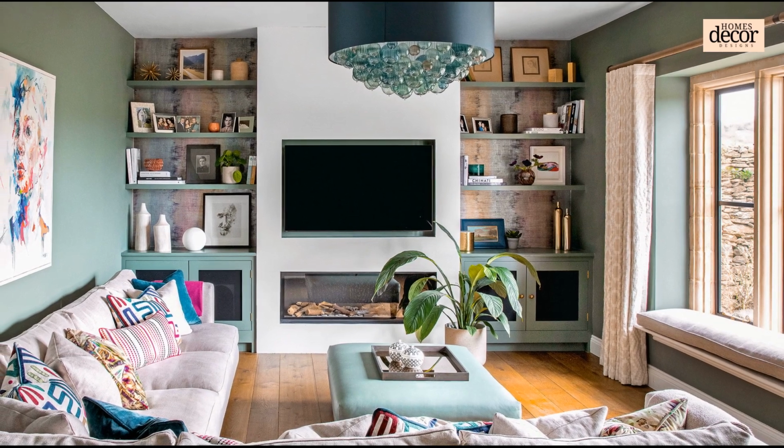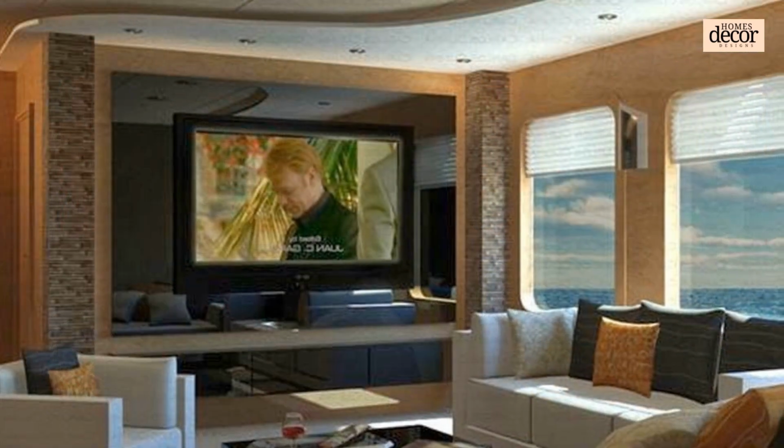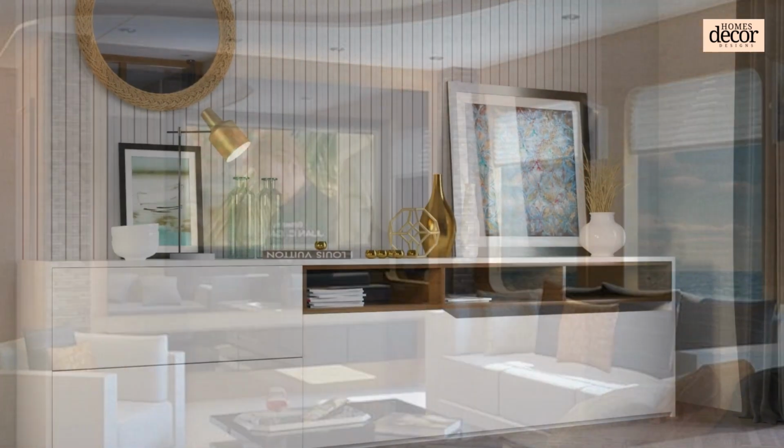Modern TV cabinets are more than just furniture, they are design statements that elevate your living space with style and functionality. So, ditch the outdated stand and embrace the modern marvel.